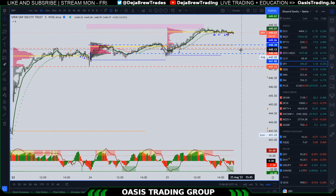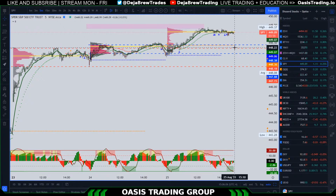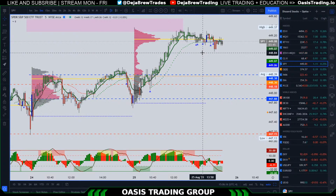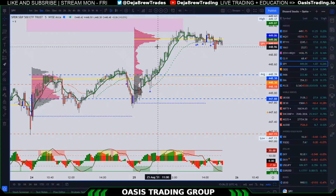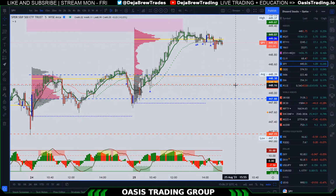Any kind of pullback into the previous value area highs around 448 would be a bullish pullback. So anywhere from 448 to 448.50 should be fairly bullish. Today is getting a little, I wouldn't say bearish, but you are getting some resistance up here on the high. You can see how we're starting to slowly push away from this node. The more we push away from this node, the weaker it is. But that's only if you're looking at today. If you take into account the other days, it is weak, but you are bullishly pulling back.